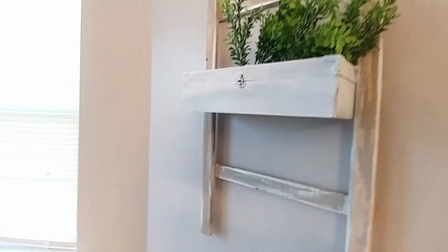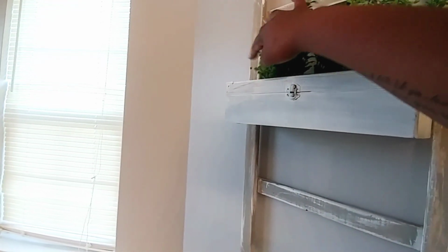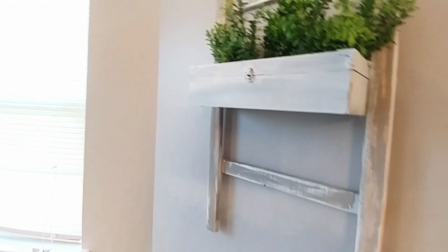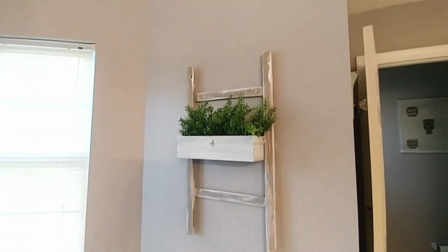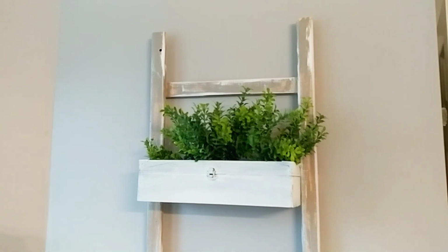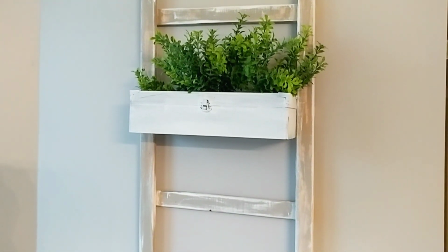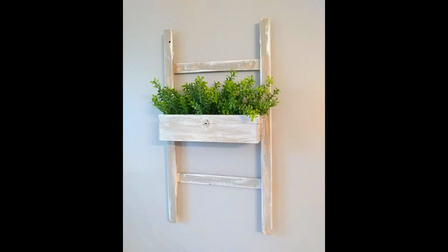Some people set these on the floor, some people use them for towels, just kind of a little rack, little ladder, whatever you want to call it. But I decided to make mine into a planter, so I added a couple of these boxwood plants, and I think it turned out pretty cute, right? What do you think? This is just really dirt cheap decor, but it turned out beautiful, and so I really love this. If I had a farmhouse bathroom, I probably would make one for myself.